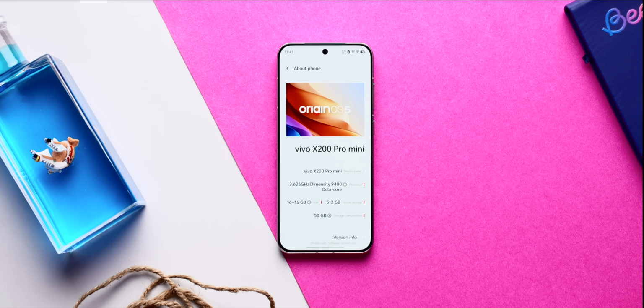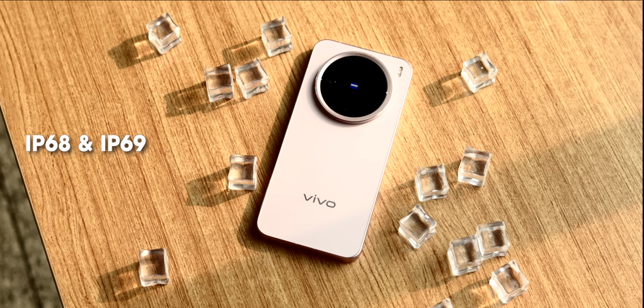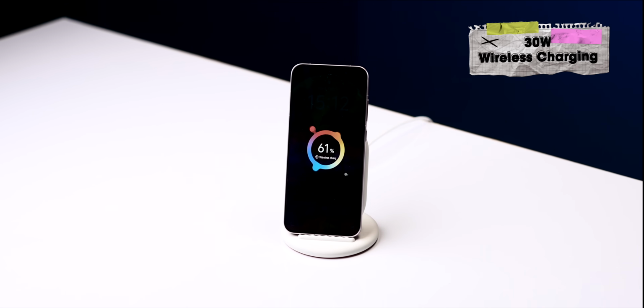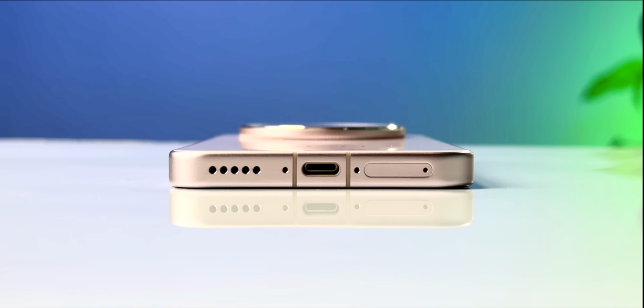Lastly, the phone runs on Origin OS, which is exclusive to China, so I won't talk much about it. It's IP68 and 69 rated, there's wireless charging support, it's pretty packed in terms of connectivity too. The only thing is that the Type-C port is still USB 2.0, but other than that, you're not missing out on anything really. So yeah, that's the vivo X200 Pro Mini.